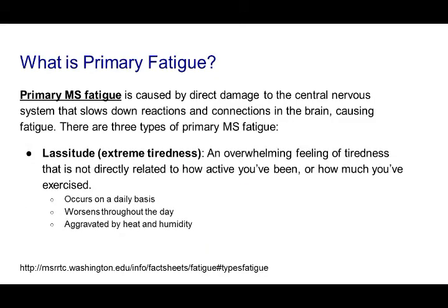Hi everyone, this is Amanda. I'm going to get into some of the other symptoms of MS that Lauren and Elise had not covered yet. So I'm going to start with primary fatigue. Primary fatigue is caused by direct damage to the central nervous system that slows down reactions and connections in the brain, causing that fatigue. There are 3 types of primary MS fatigue.